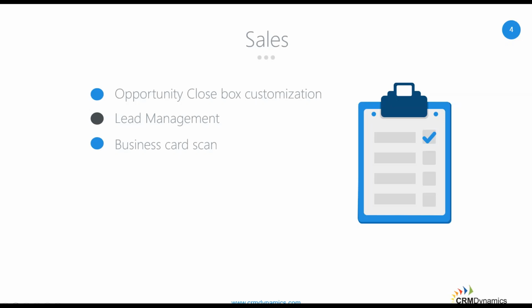Administrators can now further configure that, so you can add more pertinent information that might be captured from your organization. It doesn't just have to be the standard out of the box one. You can now configure it with certain limitations, of course, but just as you would configure other entities within the system, you can now do that to that opportunity close box, which is really cool.